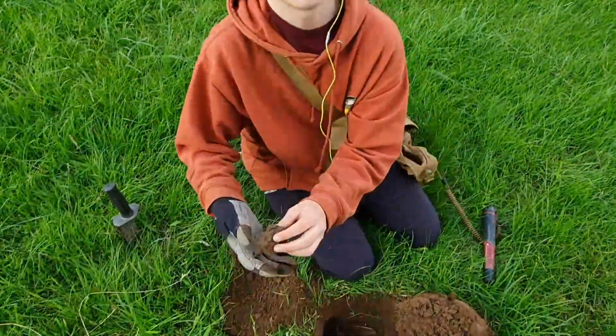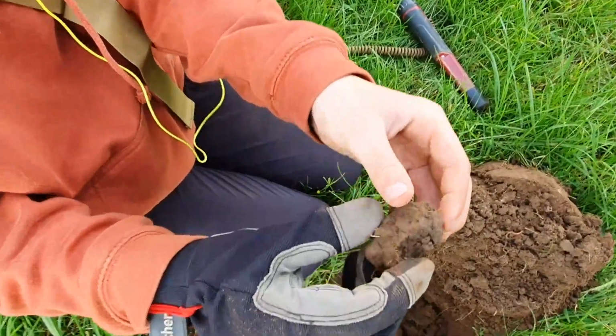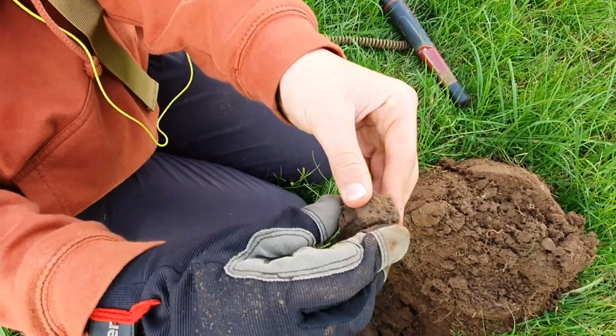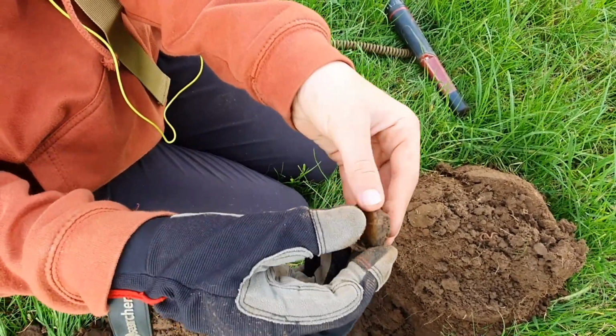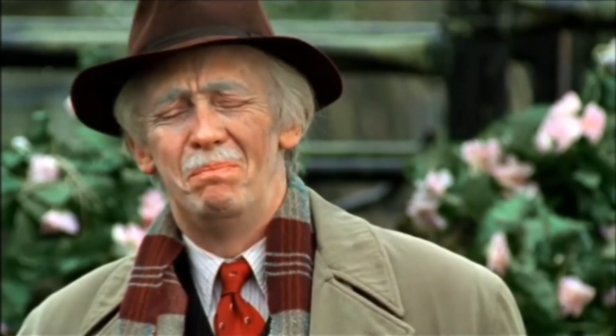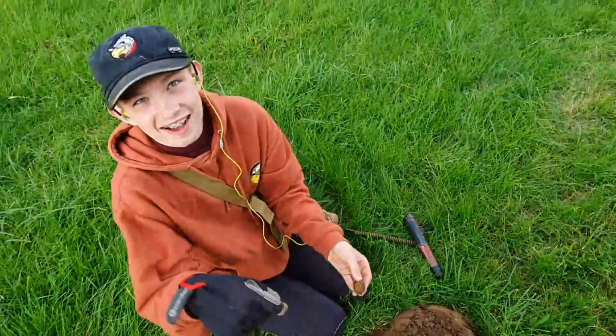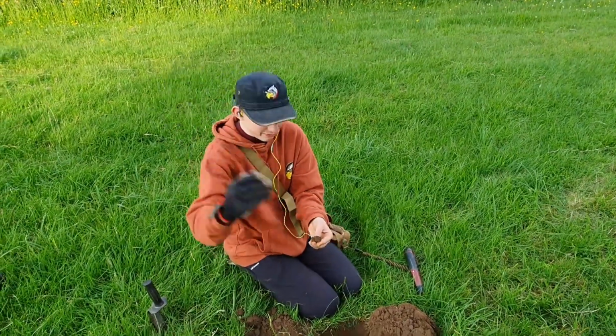Go on then. Let's see if I like these. Go on then, break it open. Nice and gently, so you can see where it is. I make it more dramatic. I know, but you also lengthen your video. It's going to be 2p, isn't it? Oh, bugger. The amount of 2p and 10p I've found around here is up to this amount.